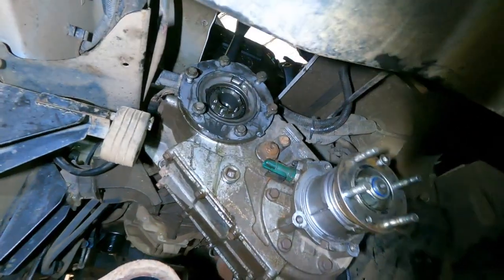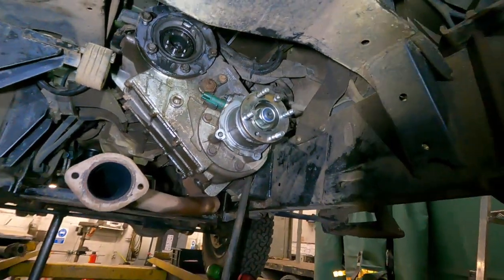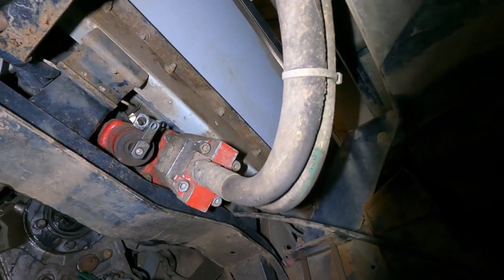Alright, so this Land Rover has a transfer box. That's a PTO output shaft, prop shaft outputs. And this is the PTO arrangement, which is just a hydraulic pump. Yeah, all this needs to be stripped out.